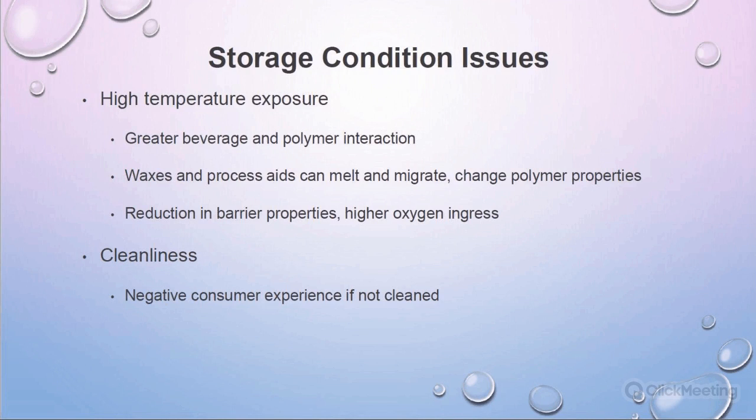In a polymer coating, whether this is a coating in a can, a bag-in-box, a pouch, a plastic bottle, any waxes or process aids that have a melt point above your storage condition will melt, change phase, and could migrate into the package. So when you think about accelerated aging by elevating the temperature, I'd say stay at or below what temperature you're going to see in commerce.